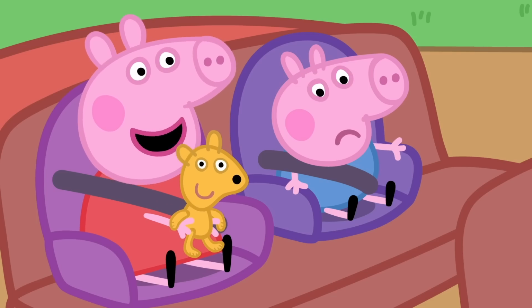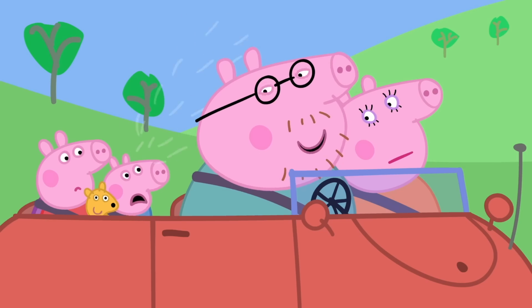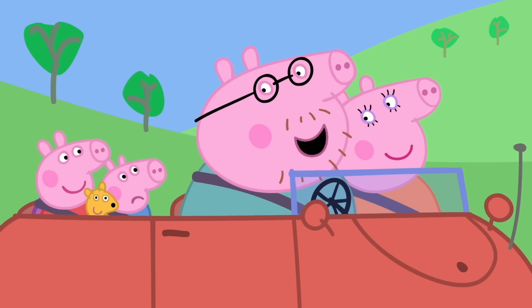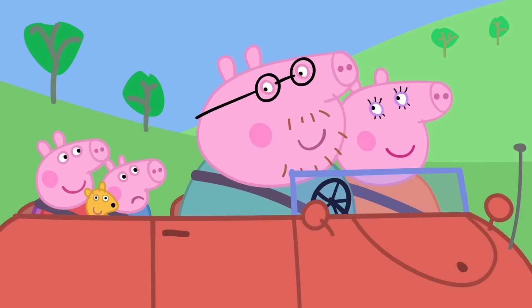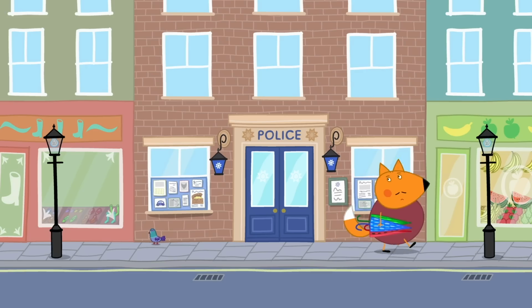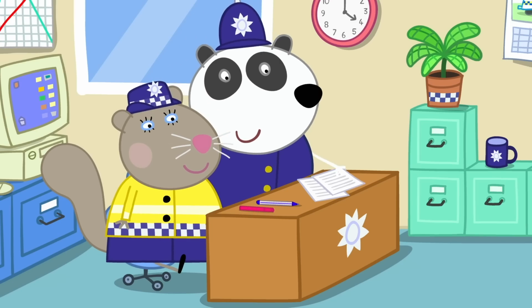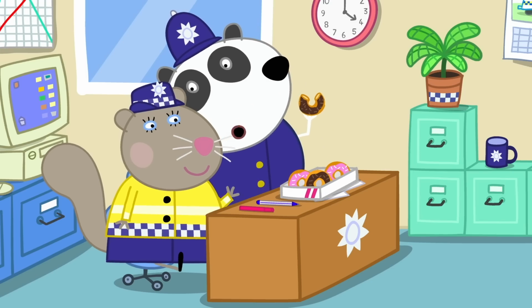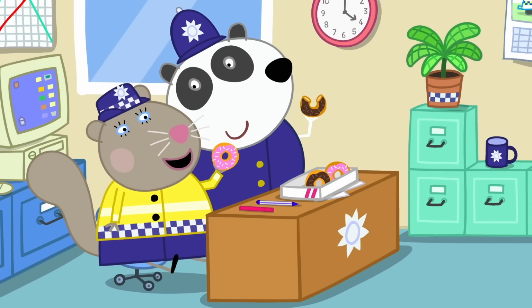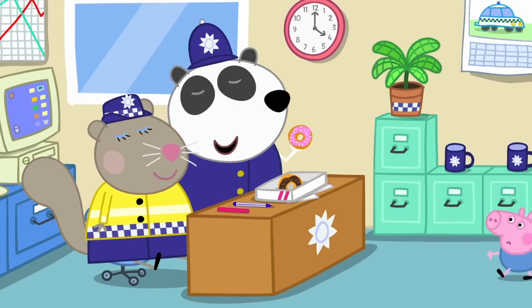Oh well, Mr. Dinosaur is lost forever then. Don't worry, George. Somebody will have found Mr. Dinosaur. Yes, and when people find lost things, they take them to the police station. So that's where Mr. Dinosaur will be. This is the police station. Here are Police Officer Squirrel and Police Officer Panda. They are doing important police work. Very good donuts, these. Yes, donuts really are the best. The police like donuts. Hello, hello, hello.